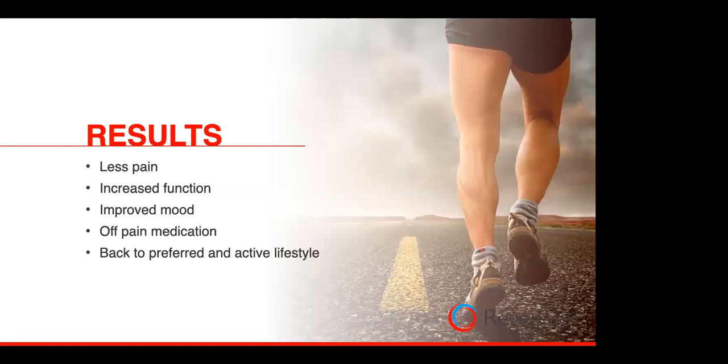So the results overall, what we're looking for is less pain. We want to help with increasing function. We want to improve your mood, because everybody knows that anybody that's had pain for a long time, it's not the greatest thing in the world and you don't feel good. We want to be off of any pain medication. That includes chronic anti-inflammatories or other opioid medications. And we want to get you back to your preferred and active lifestyle.